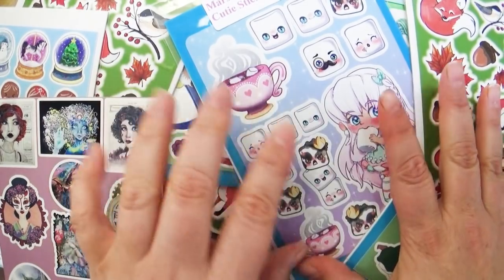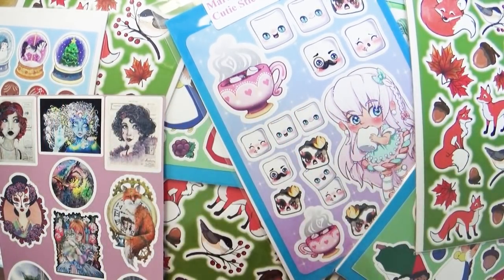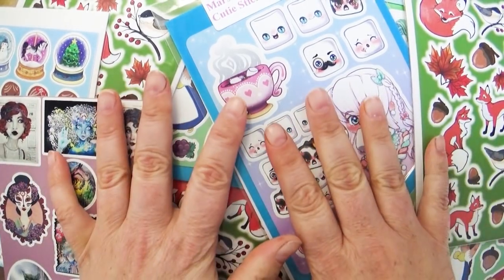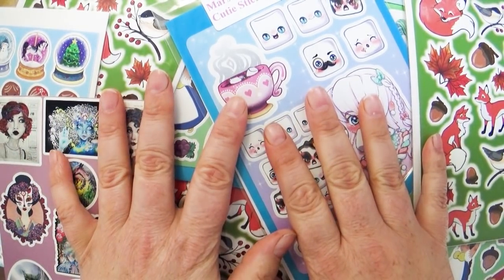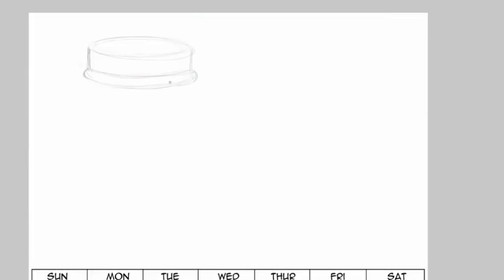There's the art part, which is challenging enough, and then there is the printing and cutting of stickers, which takes quite a lot of time. I wanted something that was a bit easier for me so that I could just do the art and be done. And the second one I wanted to do was a way to thank you guys.